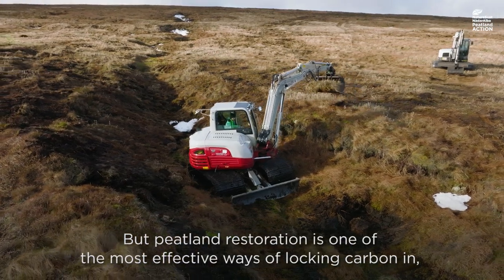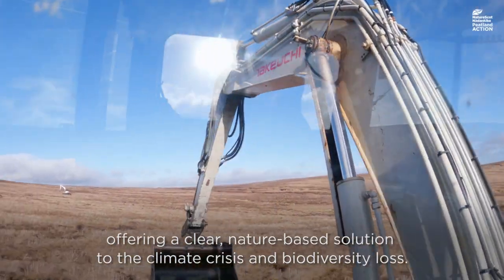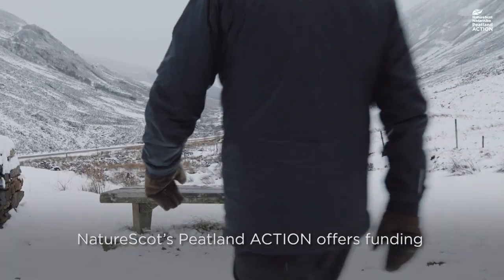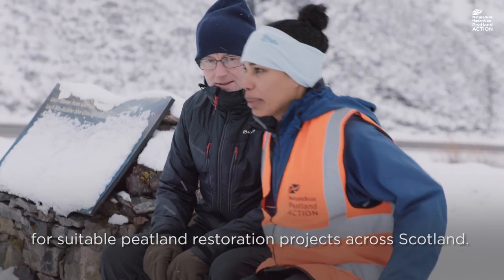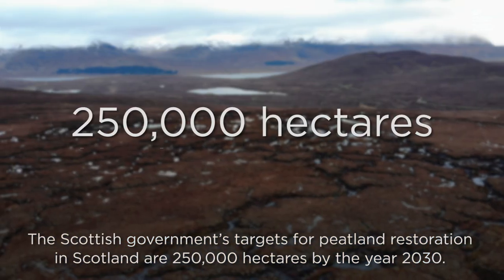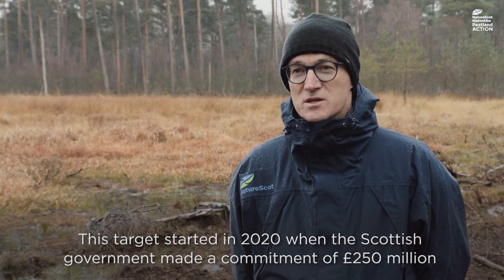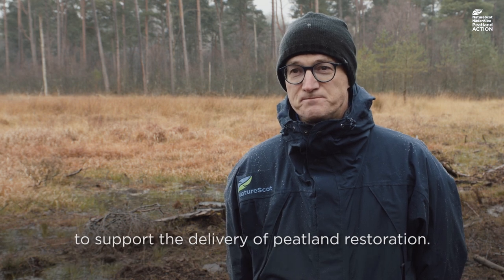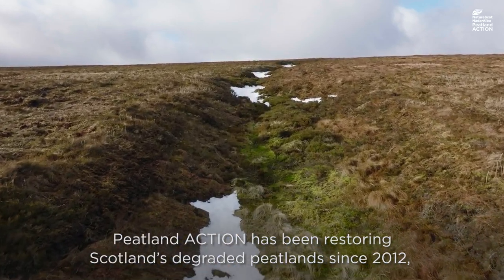But peatland restoration is one of the most effective ways of locking carbon in, offering a clear, nature-based solution to the climate crisis and biodiversity loss. NatureScot's Peatland ACTION offers funding for suitable peatland restoration projects across Scotland. The Scottish Government's targets for peatland restoration in Scotland are 250,000 hectares by the year 2030. This target started in 2020 when the Scottish Government made a commitment of £250 million to support the delivery of peatland restoration. Peatland ACTION has been restoring Scotland's degraded peatlands since 2012.